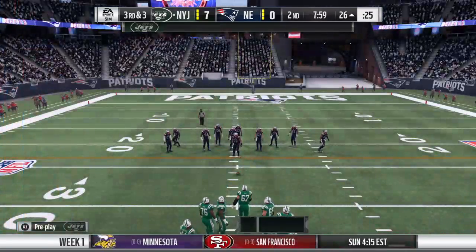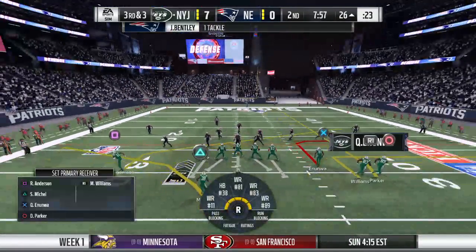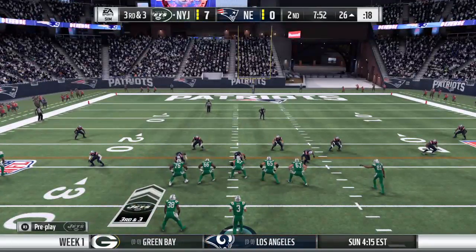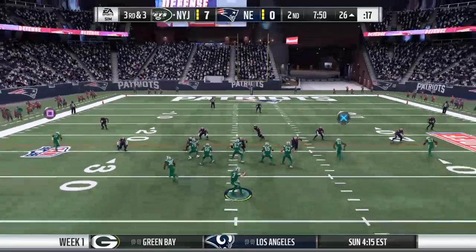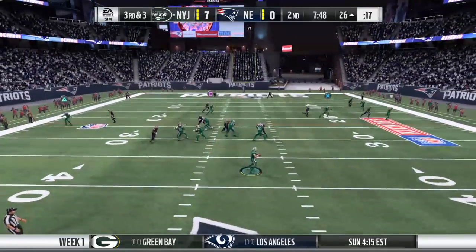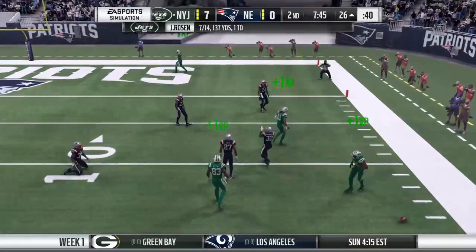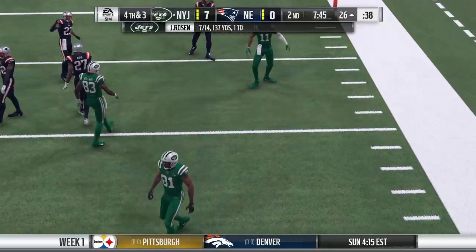Well, that's why the guy with the headsets is down there. They know what they're doing because they got stuffed on a running play on first down. And I think myself and probably the fans were saying throw the football in this situation. But he knew what he was doing, called another run, and now they've got 3rd and short. And he couldn't hang on to it through the contact.